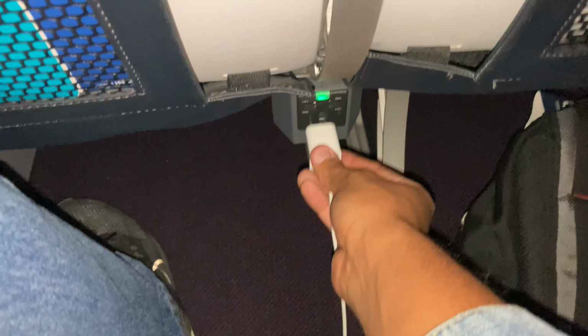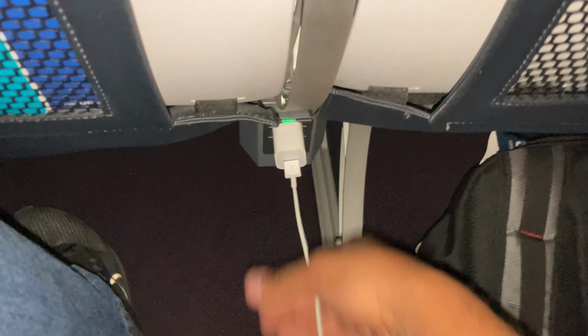This plane has power outlets, which is found on every seat down below in front of you. The two screens right next to me, unfortunately, they weren't working. Here we are now going into the rear laboratory of the plane. I'm gonna go right here to the laboratories.